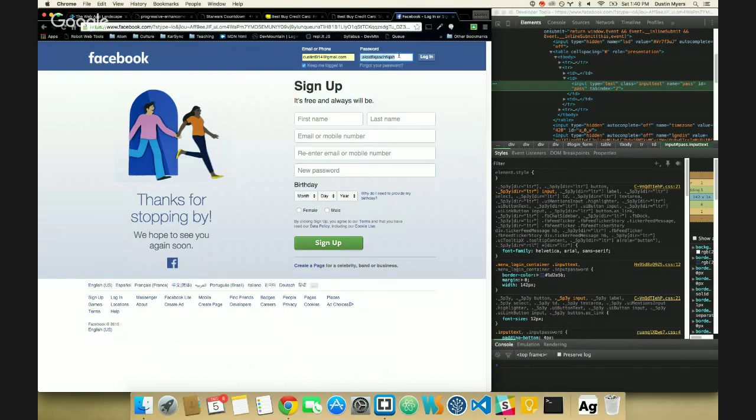Now I have my whole password typed out. Nice. Okay, who's excited now? Oh, yeah. Web development, all right.